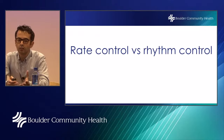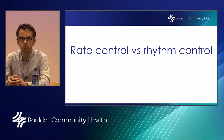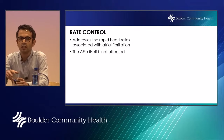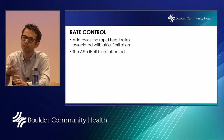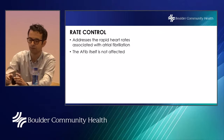So moving on to how do we put together a treatment strategy? There are two really broad concepts here. There's rate control, and then there's rhythm control. So rate control has to do with some of these irregular and rapid heart rates associated with atrial fibrillation. Now, when we talk about rate control, what we're trying to do is slow the ventricular response to AFib, but not really treat the AFib itself.